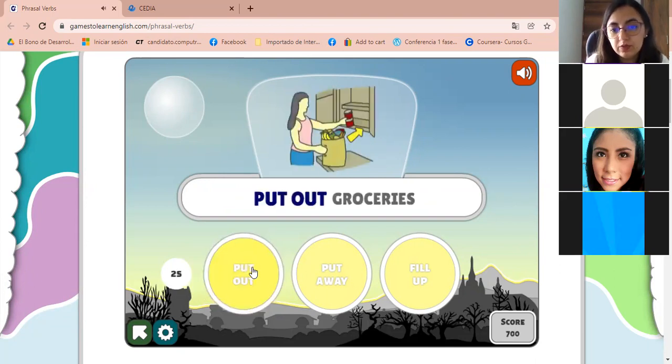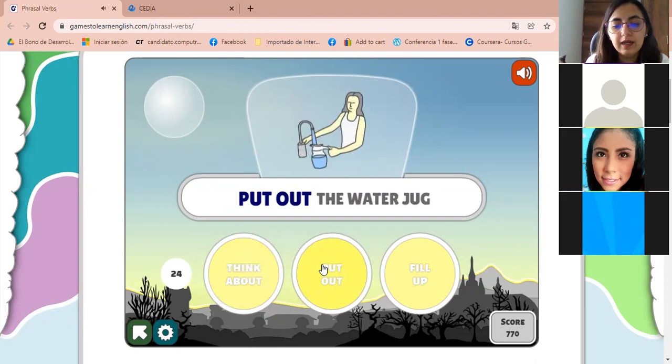And the last one we're gonna do, groceries. Put out, put away, or fill up. Put away. Este ya habíamos hecho, exactly. Put away. Claro. Arreglar las compras. Good, guys. So, as you could see, we made some phrasal verbs. It's always good to review a little bit of these phrasal verbs, because as I was telling you, there are a lot of phrasal verbs. Como hay tantos phrasal verbs, es siempre una buena idea, pues, estar practicando, ¿no?